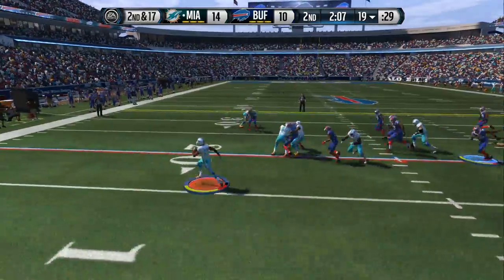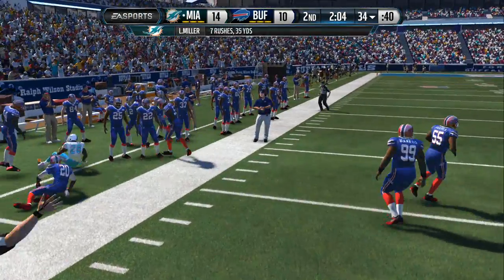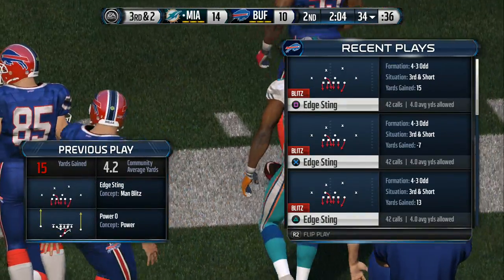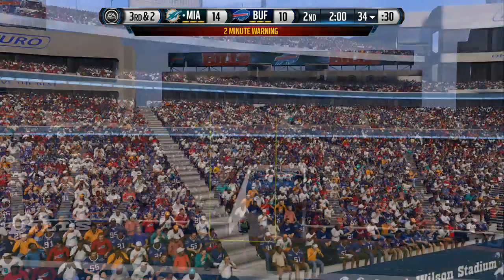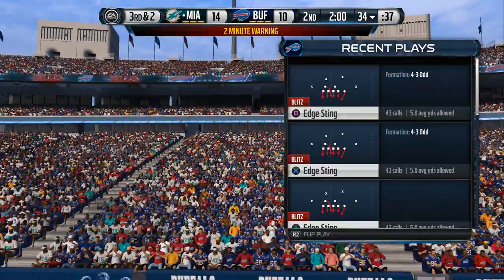Lamar Miller with the carry, and he'll try it left. Miller's a running back. After he makes a big run like this, he gets excited. He is just looking for his next carry. 15-yard gain on the play. On the way, 3rd down. And we've reached the 2-minute warning.